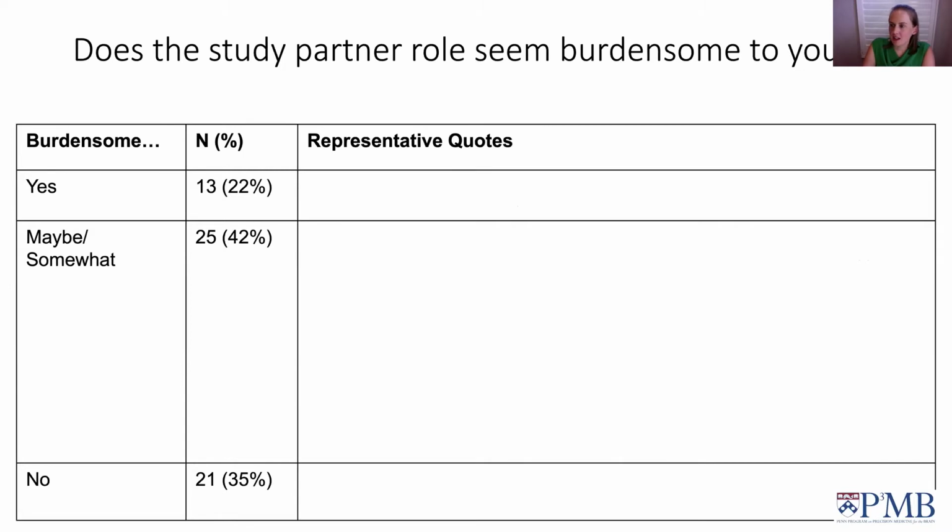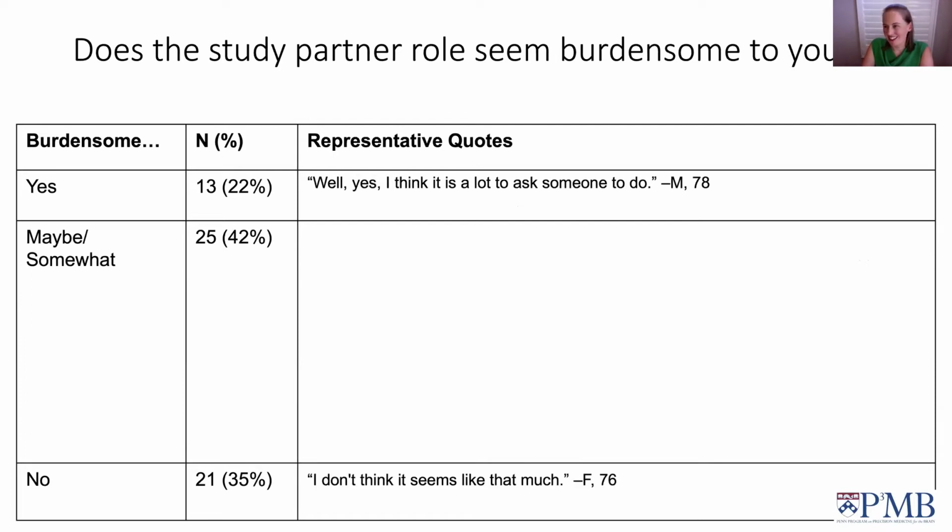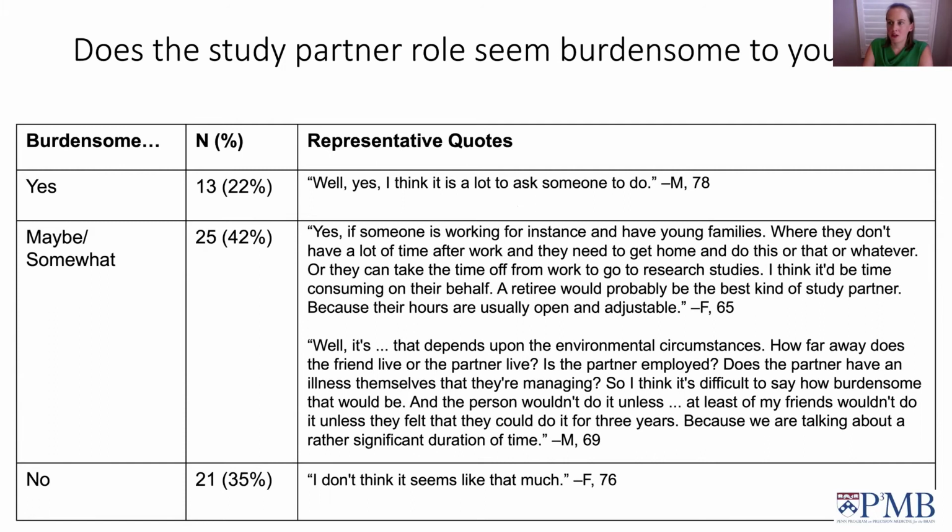We wanted to know if the study partner role seemed burdensome to them. So 25% of people indicated that yes, they thought it was a lot to ask somebody. A third indicated that no, it didn't seem like very much to do that. But then we have this very large middle group that says that it could be maybe or somewhat burdensome.